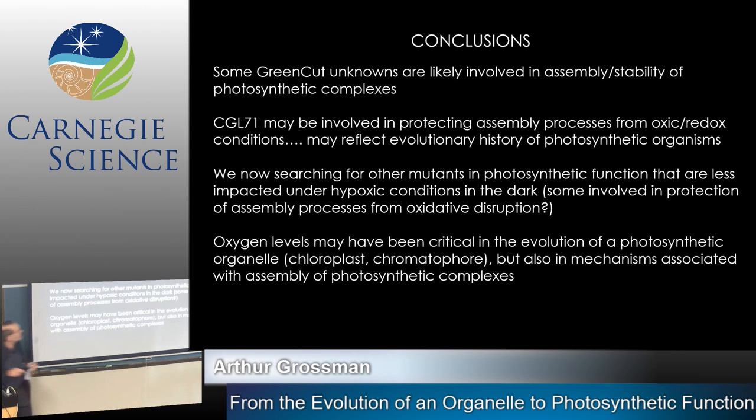So the conclusion from this part is that some green cut unknowns are likely involved in assembly and stability of the photosynthetic complexes. CGL71 may be involved in protecting assembly processes from oxic redox conditions, which may reflect the evolutionary history of photosynthetic organisms. We're now searching for other mutants in photosynthetic function that are less impacted under hypoxic conditions in the dark. Some may be involved in protection of assembly processes from oxidative disruption. Oxygen levels may have been critical in the evolution of a photosynthetic organelle, like a chloroplast or a chromatophore, and we talked about why oxygen is so critical to that integration, but also in the mechanisms associated with assembly of photosynthetic complexes.